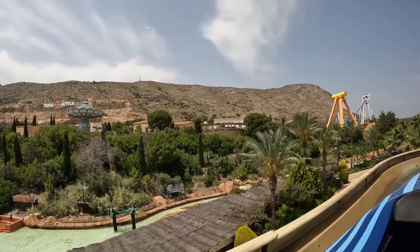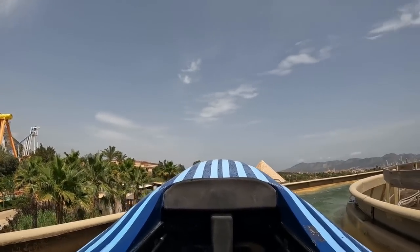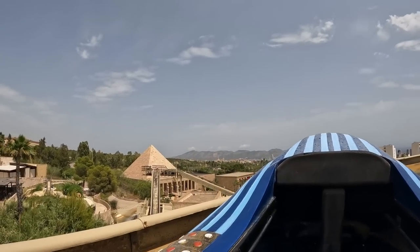This is really nice along here. Yeah, the location of this park is what really makes it, and it's really well upkept. I mean, there's only the rapids that looked a bit dated in some areas, but yeah, it looks really good.